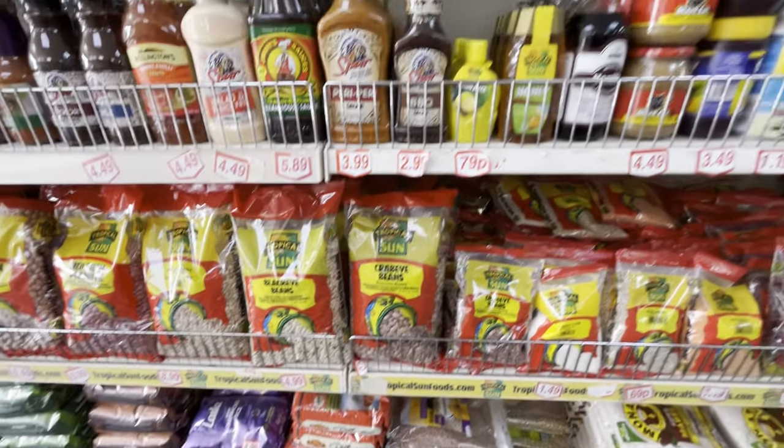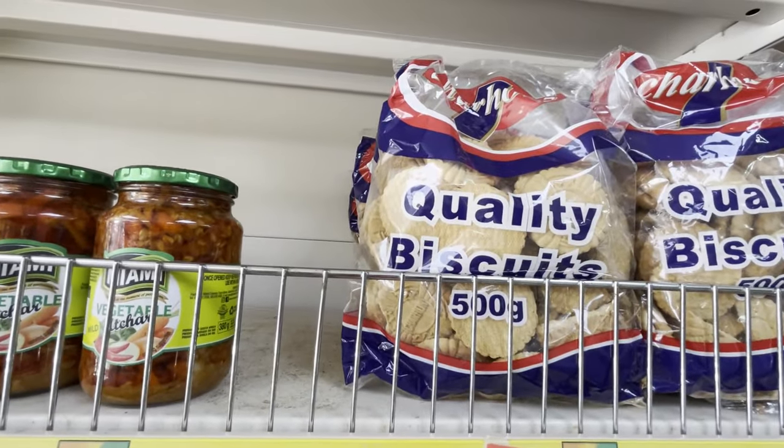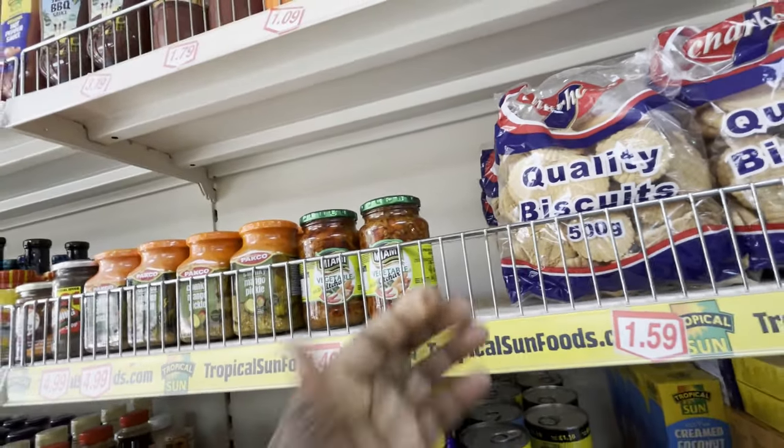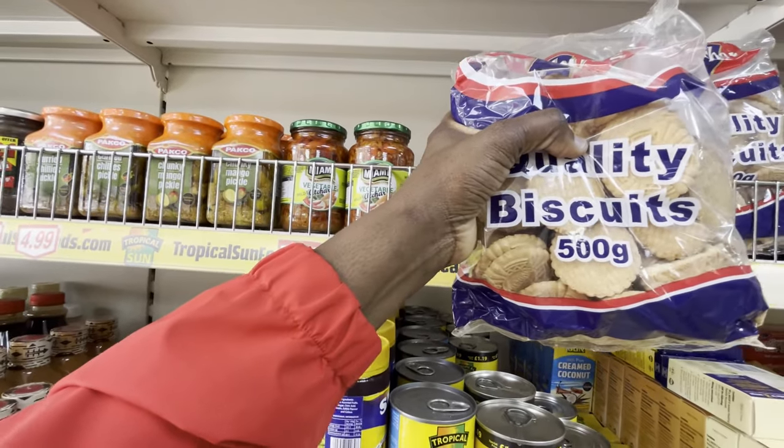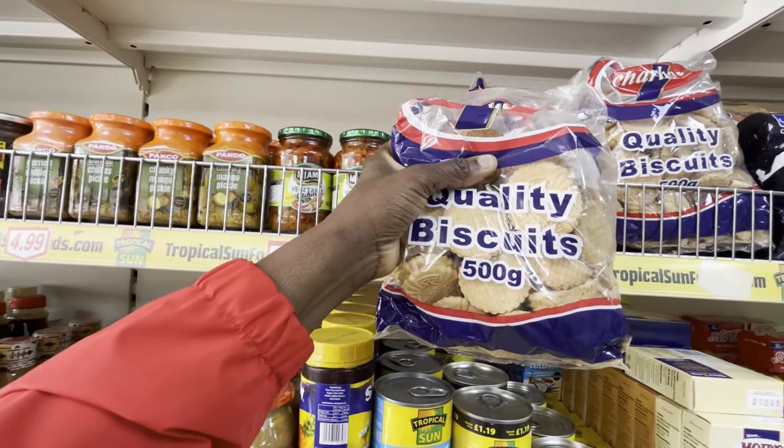So yeah, this reminds me so much of boarding school, guys. You remember these biscuits? They would go a long way.